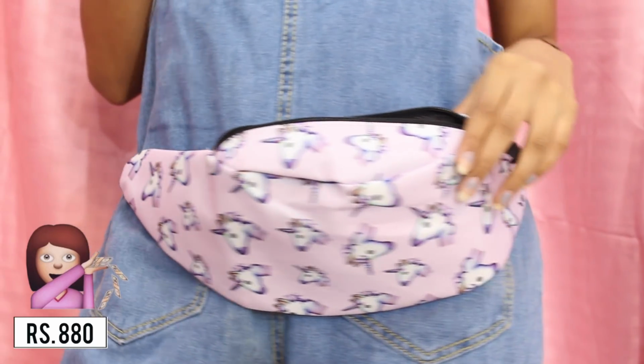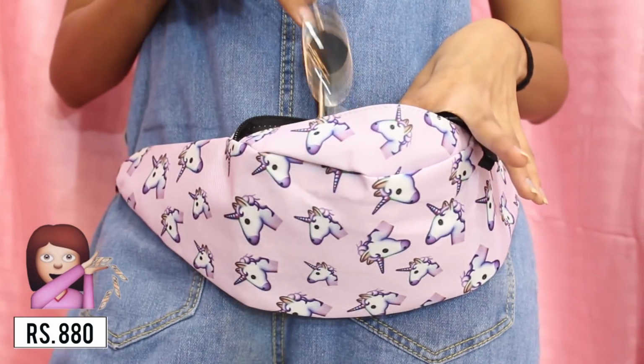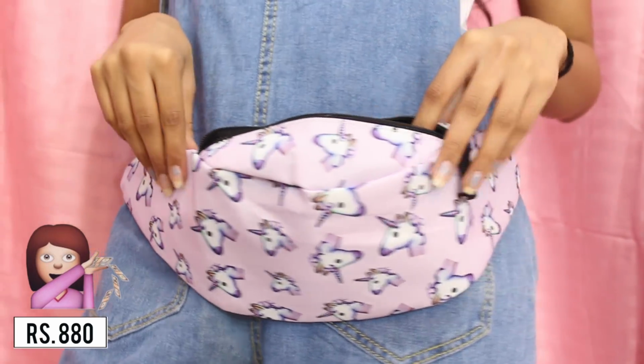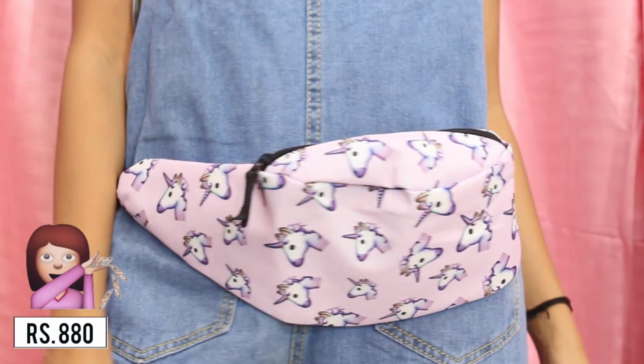Does a fanny pack qualify as a bag? I think so. So yeah, I bought this unicorn fanny pack. The reason why I picked up a fanny pack is because in my previous videos I gave away a fanny pack. It was this really beautiful rainbowy transparent fanny pack, and I really wanted one for myself. So I picked this one up from Zaful.com.